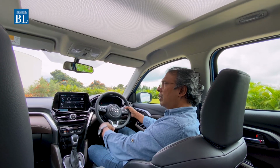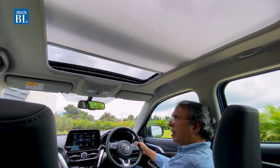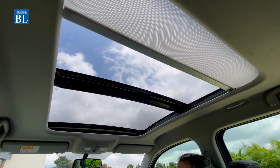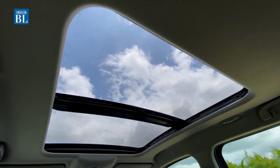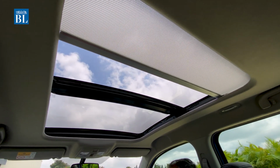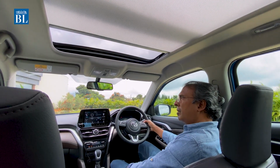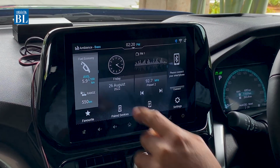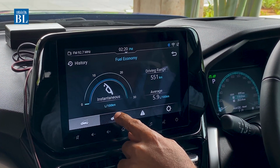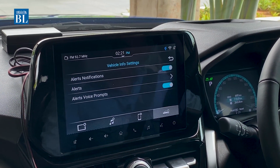It also gets a panoramic sunroof. My only complaint would be that the panoramic sunroof's roof lining feels a little too thin, and there is the risk of the heat radiating downwards if it is parked during a hot summer day. There's also ambient lighting, there's footwell lamps, there's also simpler stuff like tilt and telescopic steering, which I particularly appreciate, so people can get a good riding position. Voice assistant that you can use to control a few features in the cabin.